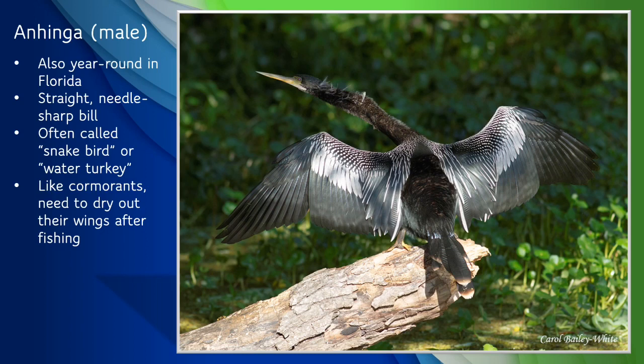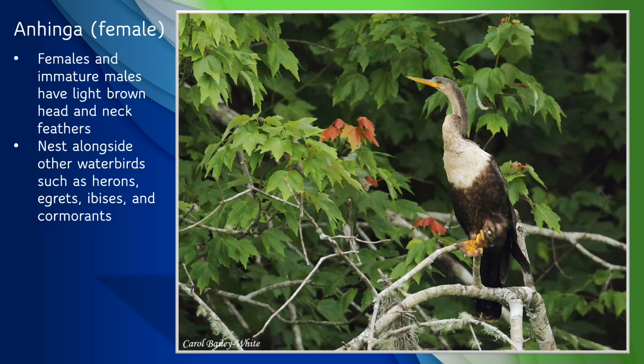The photo shows a male with a dark head, neck, and body, and silvery feathers on the back of his wings. This photo shows a female Anhinga or an immature male with light brown neck and head feathers. Anhingas nest in colonies alongside other water birds like herons, egrets, and cormorants.